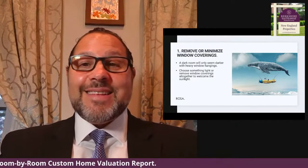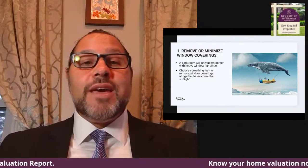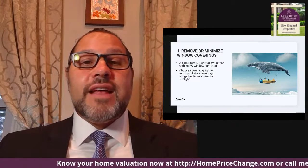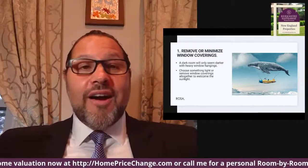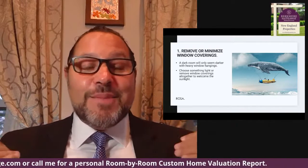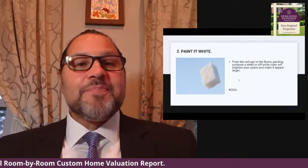It's pretty easy and inexpensive to get some blinds and put them up in the room if you keep them open and they're newer and they're brighter and they're white and you have different things on the windows. You will be able to let more of that sunlight in. And we know we don't have a lot of sunlight these days. So let's let as much of that sunlight in as we possibly can.